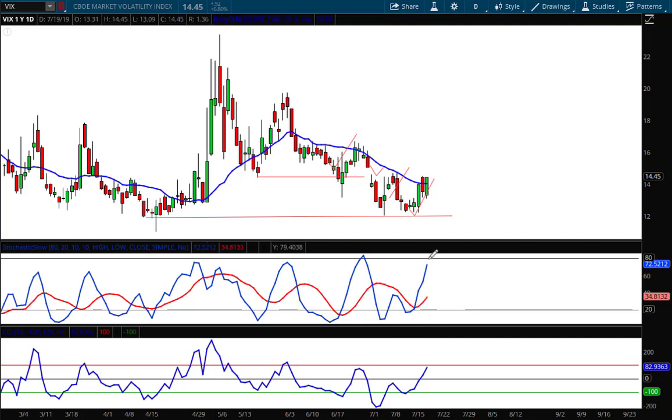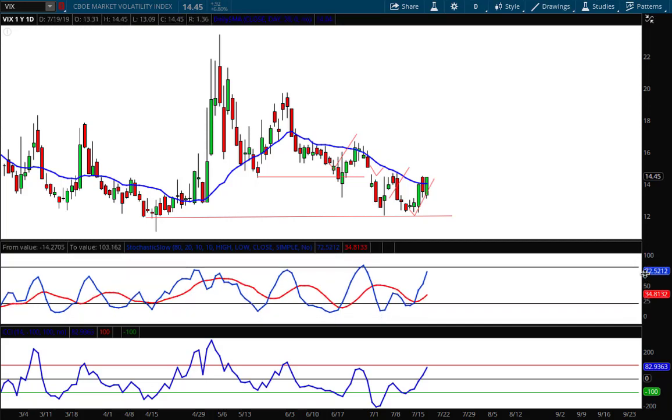Now, the upper line represents 80 on that scale from 0 to 100. Let me just condense that just a little bit so you can see that. These two parallel lines, the bottom one being 20, the upper one being 80, these are the levels that we use to gauge overbought, oversold, and once the stochastic starts moving up over 80, that would be defined as overbought. So right now, we are not looking for a reversal until these momentum indicators start to shift.